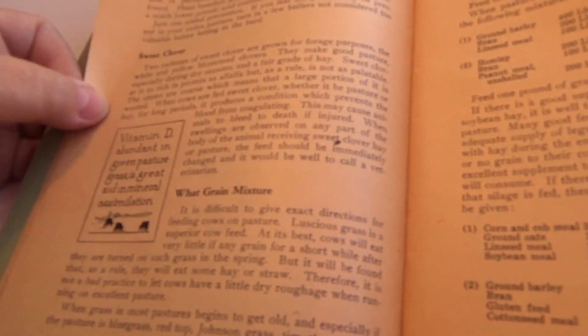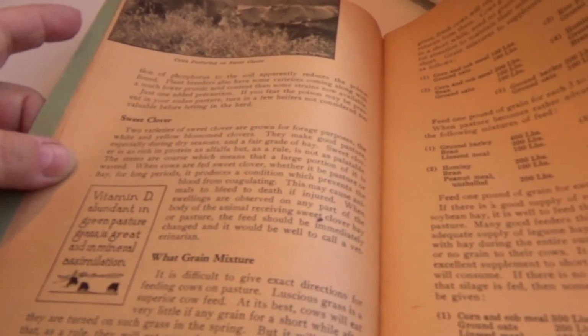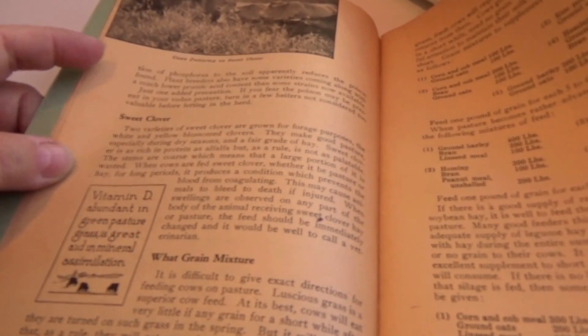Feeding cows on pasture. Okay, look at that. They even have feeding cow on pasture. They even have your time frame. Supplementary crops. Grazing. Done that. Oh, and there we have some cows up there. Sweet clover. Vitamin D.